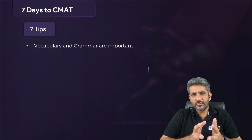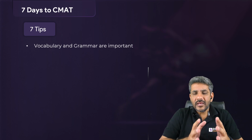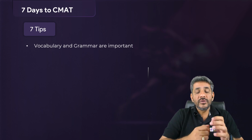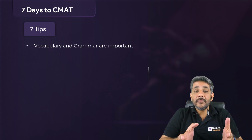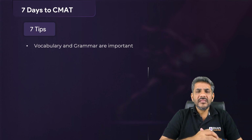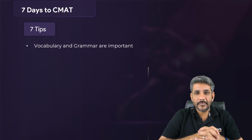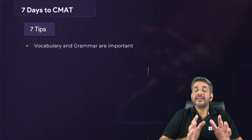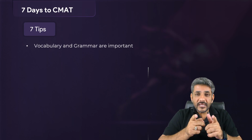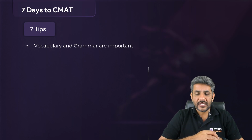I mean, you can improve those. RC is something which takes a lot of time. You read a lot and slowly you develop that knowledge about doing the questions of RC, but vocabulary is more of memory based, right? Similarly, in grammar, there are so many rules. You can study some rules and you might find some questions based upon them. So therefore, I feel vocabulary and grammar are the important areas, and you can actually improve at those in these 7 days itself. This is the first thing, in my opinion, you should start with.